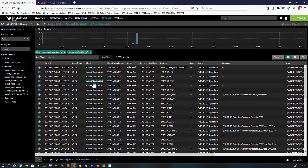The accounting laptop is the client. The record type is CIFS. Here's the timestamp. Obviously the IP address. Here's the server he's getting to. And look at this. Even if I don't know how SMB works, this kind of can figure it out. This is that ExtraHop being protocol fluent, right? Hey, we connected to this file share. We started looking, right? We're looking for stuff. We closed the connection. We got info on these account files.